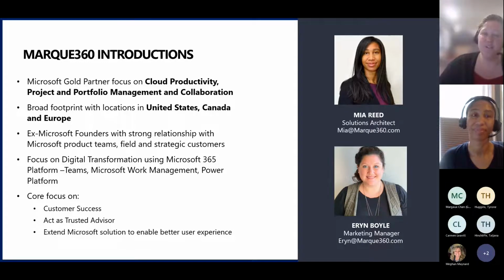So we are a Microsoft Gold partner for project and portfolio management and collaboration and cloud productivity. We actually just were announced as a finalist for project and portfolio management, which is very exciting. We have a broad footprint, locations and resources across the globe, across the US, Canada, Europe, and Australia. We have a strong relationship with the Microsoft team, the project team, and field sellers. So any changes that are coming down on the roadmap, we can get ready for those and have our customers and your environments ready for any changes that might come down.